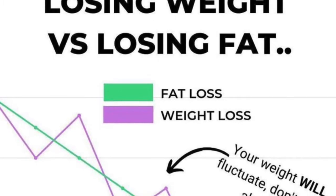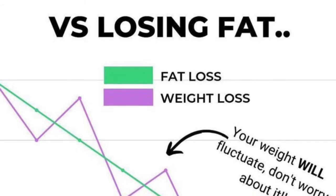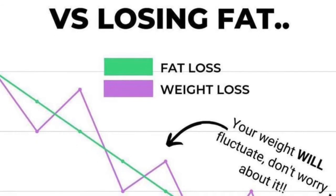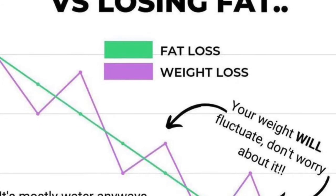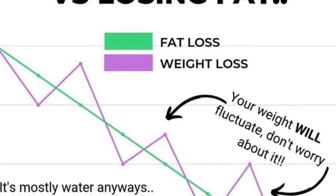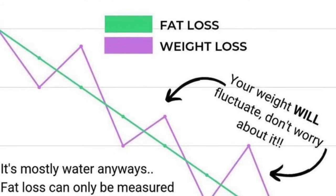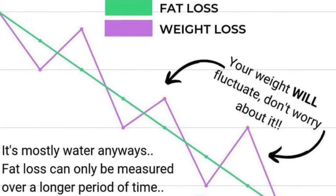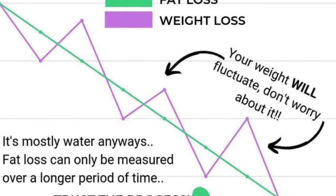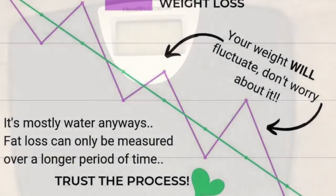You might have a stall, but losing weight versus losing fat. So weight loss and fat loss. When you're on keto and you stay in ketosis and you're doing things the way you should be doing, you may see it in your clothes more so than you see it on the scale. You also might see on a scale an increase in weight. I haven't had that happen yet, but I have had some very small weight loss.